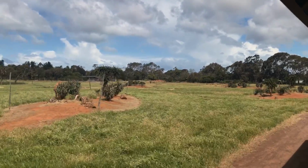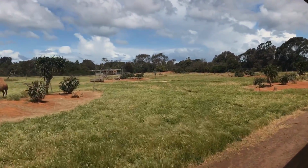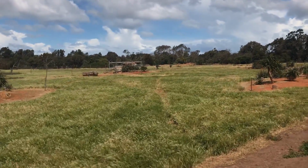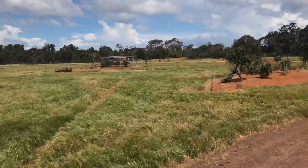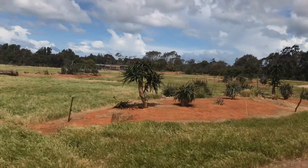There's a little trick I use to help you remember the difference between the two types of camels. If you turn the letter D from dromedary on its side, it has one hump. And if you turn the letter B from Bactrian on its side, it has two humps.